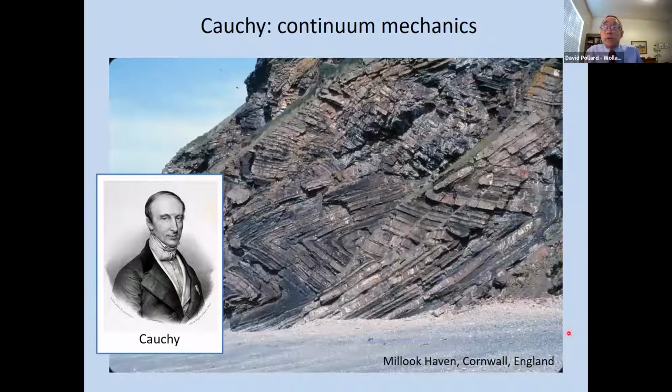What Cauchy did was to use these descriptions of motion from Euler and Lagrange and applied conservation of mass and momentum to quantify the deformation of a material continuum and provide the foundational laws for what we now call continuum mechanics. While Newton's mechanics for isolated point masses can't help us understand, for example, these ornate folds at Millook Haven, Cornwall, his continuum mechanics can.